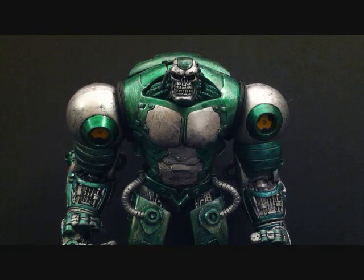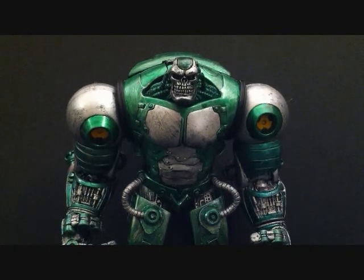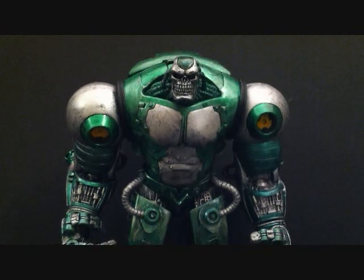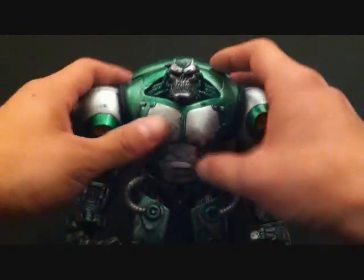He does come with a couple accessories, which I'm trying to look for right this minute. Don't know where I left them. I think I should have found them before I did this review, but I don't really care too much for them, and I found them. He does come with two little missiles. He has this little gimmick, which is very lame. I'm not going to put these missiles where they're supposed to go anyway, but we'll get into the gimmick right away.